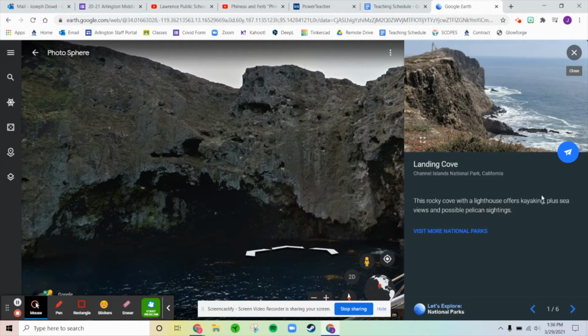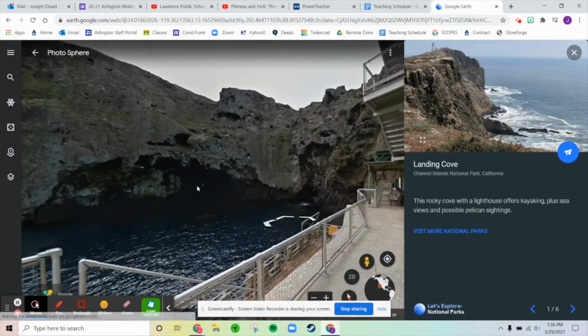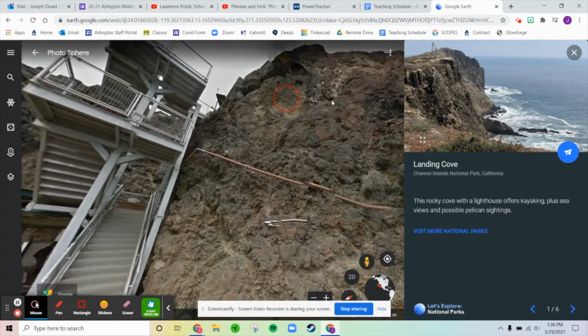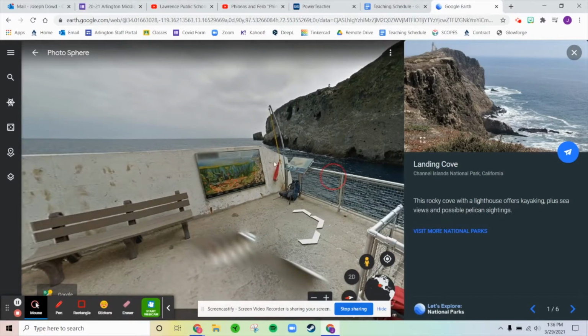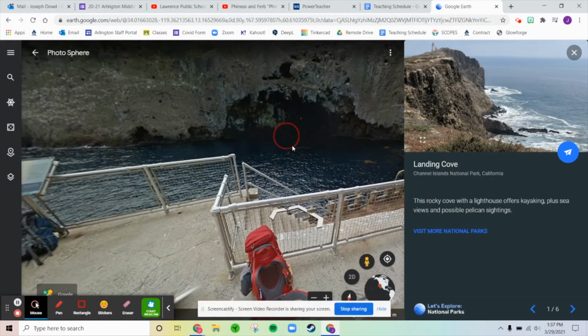So this is a rocky cove with a lighthouse offering kayaking plus sea views and possible pelican sightings. So for those who have never been kayaking, I highly recommend it. Kayaking is a lot of fun. You can go do that at the Lawrence Boathouse with Jet if you want. So this is the rock face to the ocean. So that's not a very good view of that side, but there you go. So there's a lighthouse way up there, as you can see. The water looks pretty blue.